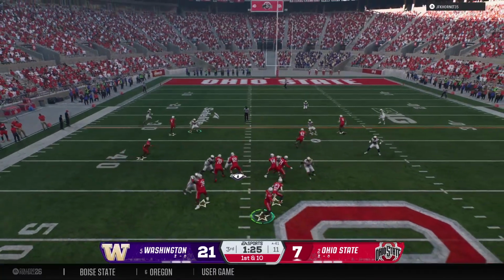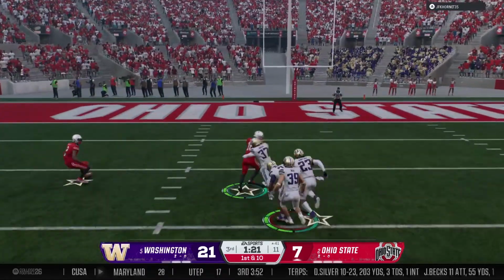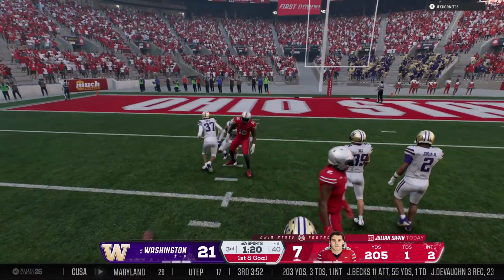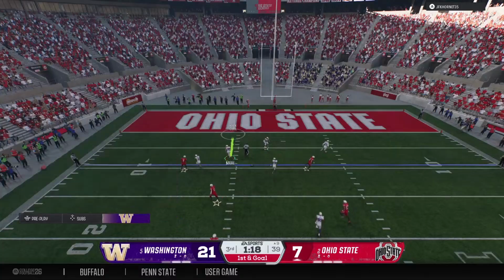To throw, it's Sayin. Running out of time in the pocket. Grab down the middle. It's Coleman. They finally make the stop, but a huge gain sets up a 1st and goal. Buckeyes will crank up the tempo.